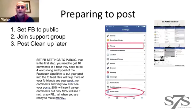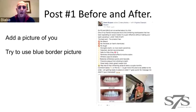And ultimately, if you get 10 likes, so 10 reactions is what we really should be saying, not just likes, but loves or laughs or whatever, 10 reactions to your post and 10 unique comments that are at least 4 words long, then the Facebook algorithm is going to prioritize your post and it's going to be seen by at least 85% of your friends list. So if you have 500 friends, 85% of those people are going to see that post at some point, whether they scroll by it or like it or comment, doesn't matter. They're going to see it.